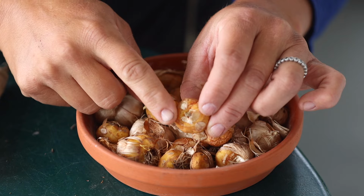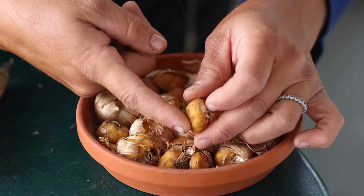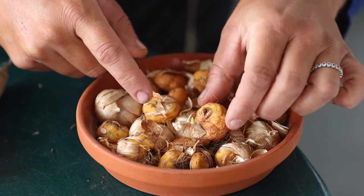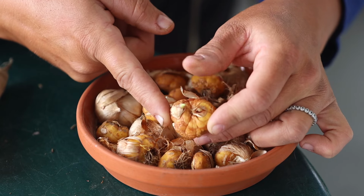They kind of always have like a little point right there, so you'll be able to tell what side is up and what's down. So down right there, roots, up right there is that little point. But like this one, you can see there's 2 growth points. So we'll get 2 blooming stalks out of this one, which is very exciting.